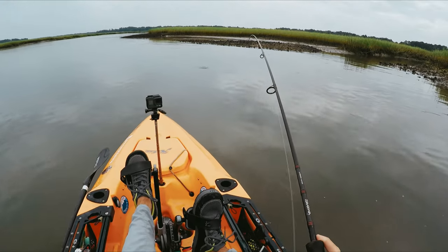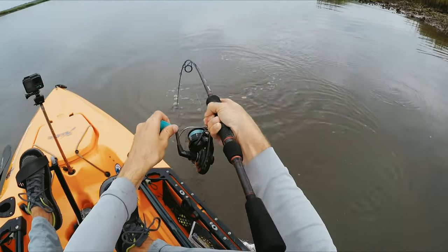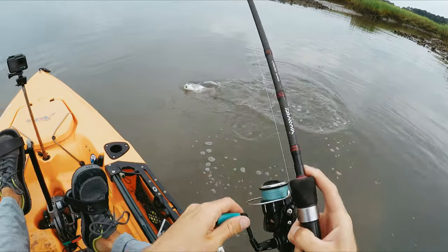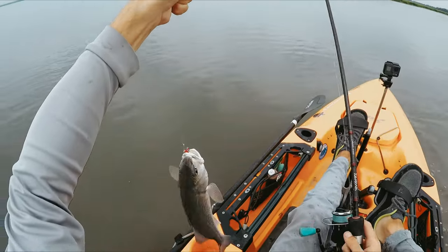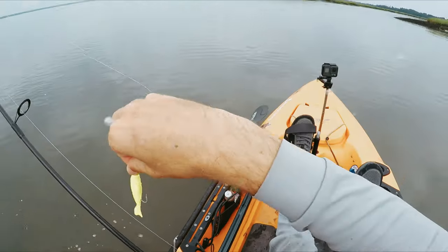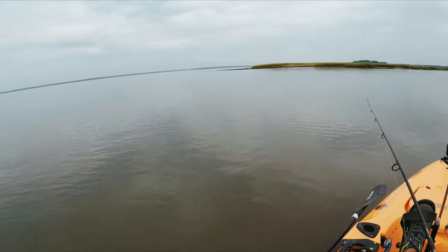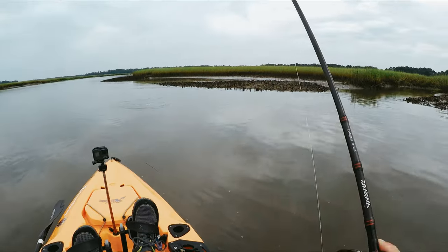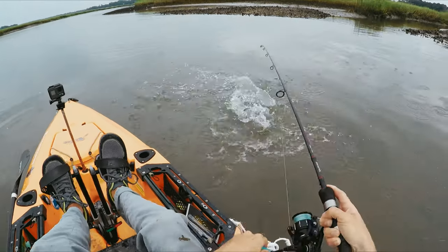There we go. I think this is a trout. Nope. Another little red, probably 12 inches. There's a shark over there, bonnet head. Ooh, oh, that was a big hit. Not a big fish, but it was a big hit.